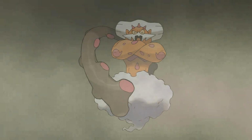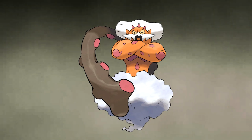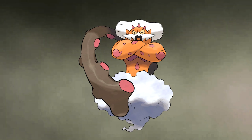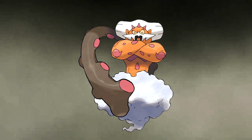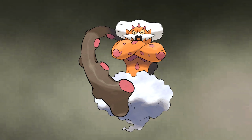Landorus Incarnate Form. Pokemon Black, Pokemon X, and Omega Ruby. Lands visited by Landorus grant such bountiful crops that it has been hailed as the guardian of the fields.